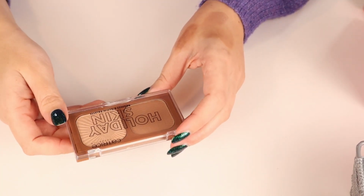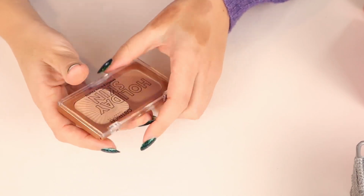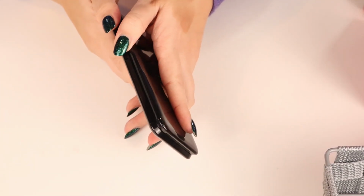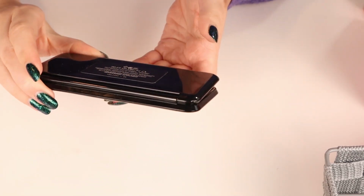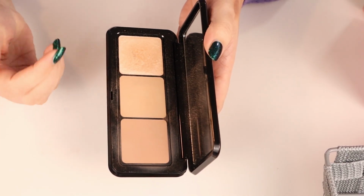Then here I have the Holiday Skin Bronze and Glow palette. This is quite a nice duo from Catrice. I am keeping this. And then one of my favorite face palettes in my collection, I actually put this with the bronzers. This is the Contour Obsession by Kiko Milano in 02. I really like the bronzers in here. They look very creamy on the skin. I really like the highlighter. I am keeping that one.